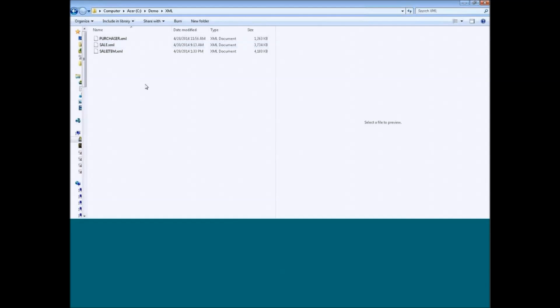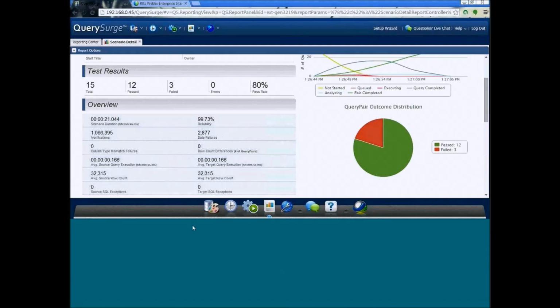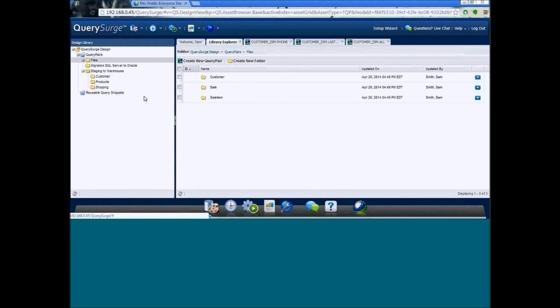Additionally, on the XML side, I have similar 3 files, but in XML format. You can see the XML format over here on the right-hand side. Now we'll go back into QuerySurge, and we could test the feed into Oracle 10G. So now, Chris, to be clear, QuerySurge can connect to either the CSV files or any flat file, or XML, and you can write SQL against them natively.